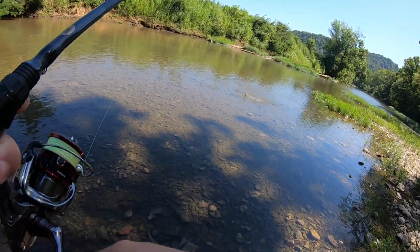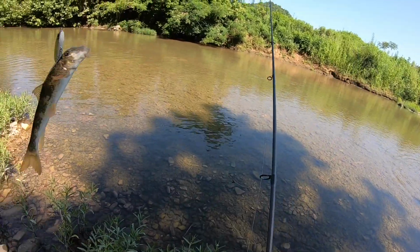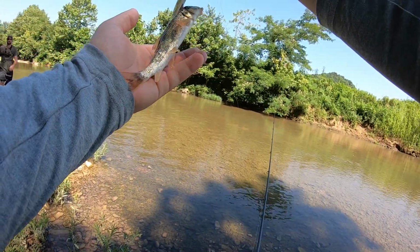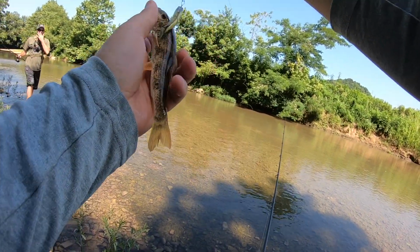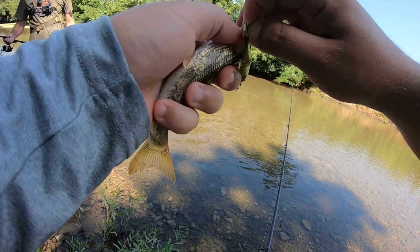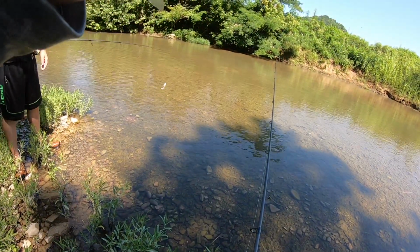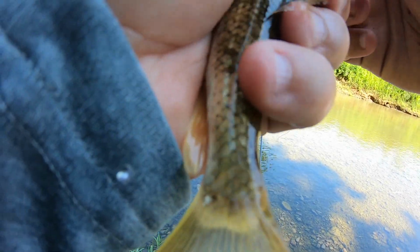Do what? Oh my gosh, I don't even know what this is. Oh dude, it's a hog sucker or whatever it is. Northern hog sucker. Yeah, I hooked him and things are weird looking. Look at their mouth. I like putting it up to the camera. Yeah. Okay. Yeah, I figured these treble hooks would be a pain in the butt.